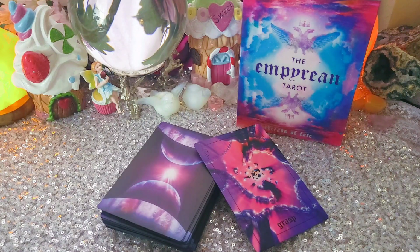Oh, and the reason why 27, the last two cards I have in the Lenormand are 28 and 27 and 28.